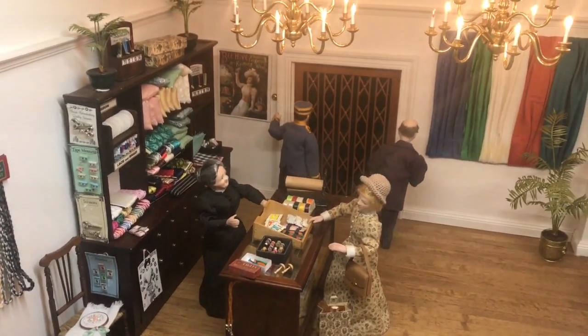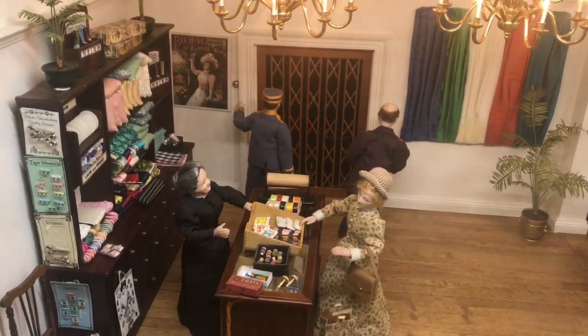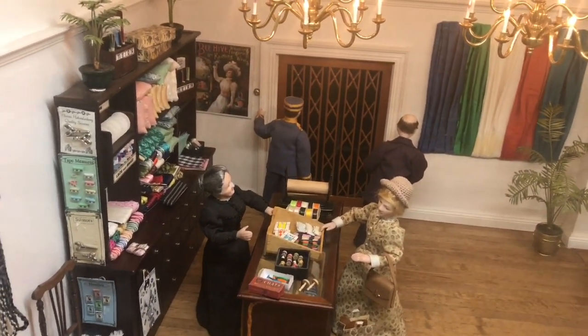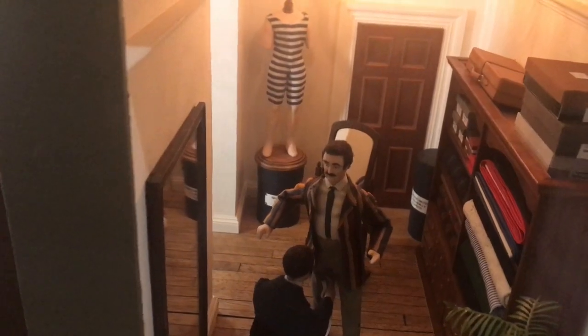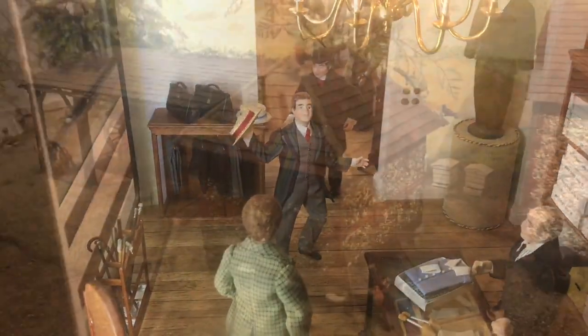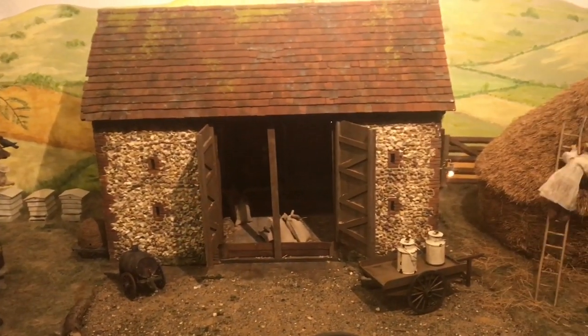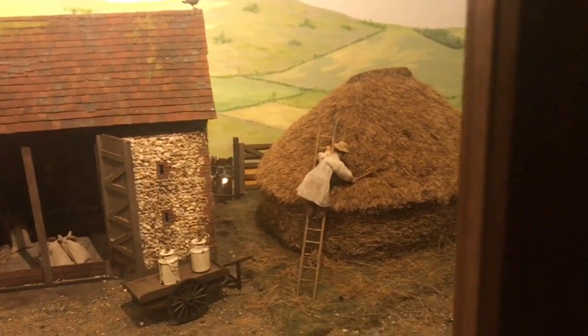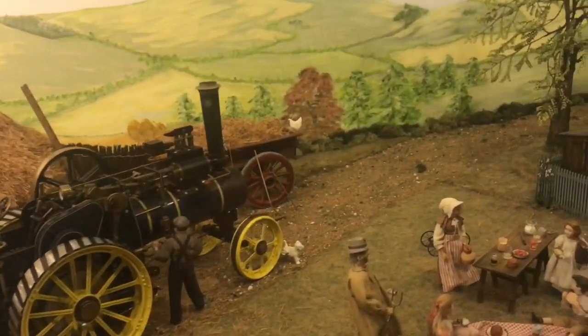Maybe that's some kind of store, do you think? A gentleman trying on a pair of trousers and a jacket there. Extraordinary. Yeah, we have to wait. They do this swap around.